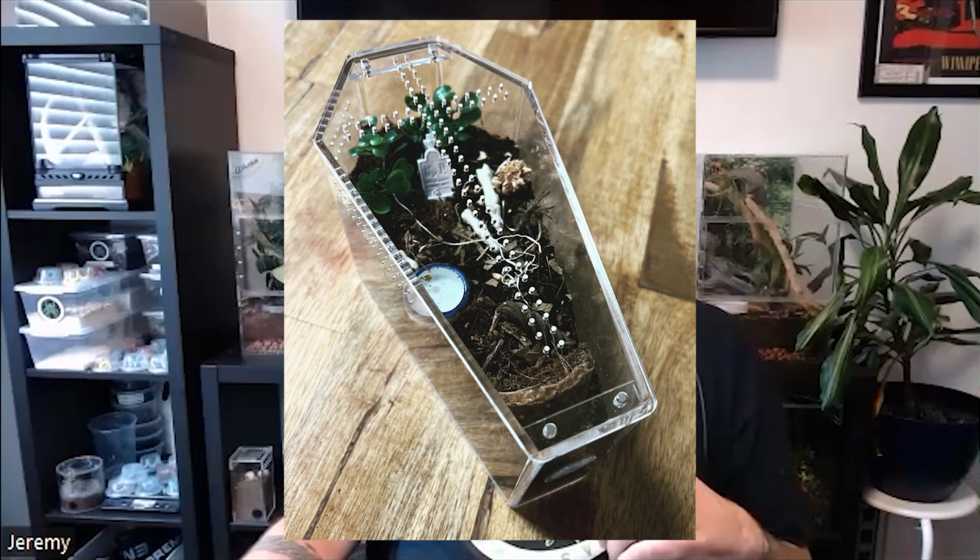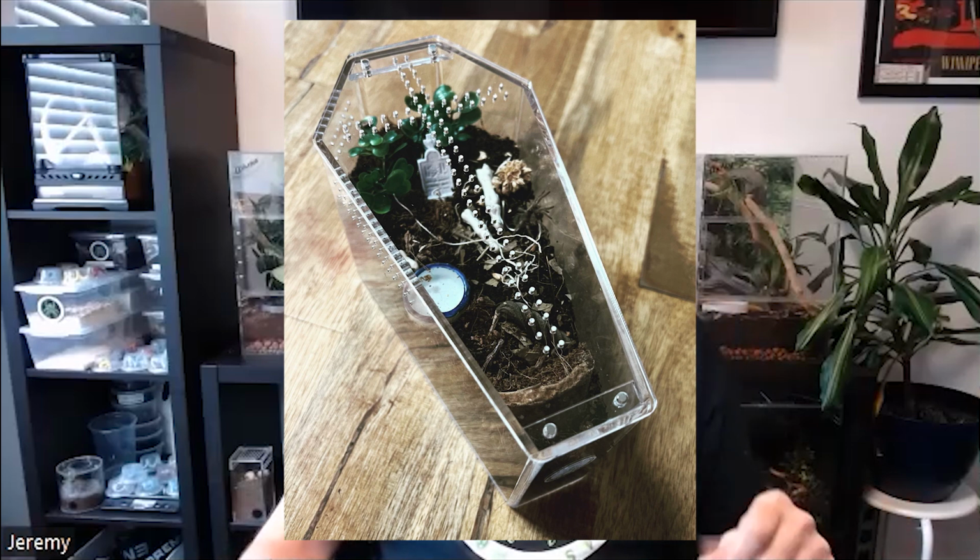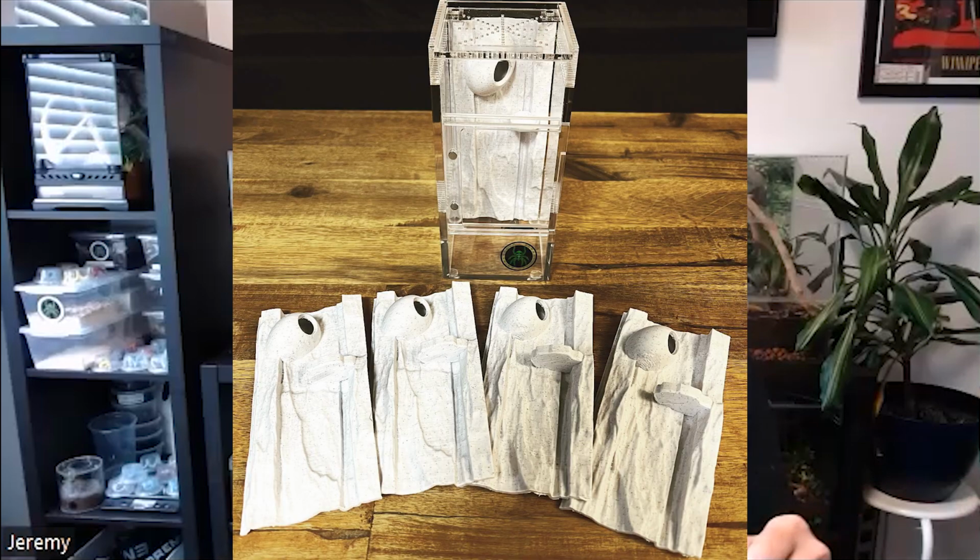was kind of a novelty enclosure in the shape of a casket. I made it at one of the expos. I also do some 3D printing for decor, and I do some backgrounds for the enclosures, and that's been really popular. But people really like these casket water dishes that I was making. Yeah, they just flew off the shelf.